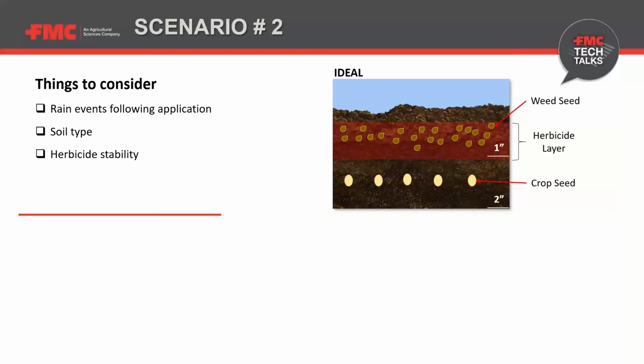Once again, we want to think about our ideal situation, and we want to consider some key things about this field: the rain event following the application, the soil type, and the herbicide stability. And I know we haven't talked about herbicide stability in this presentation, but it does play an important role in these reachback events, so I'm going to mention it here.